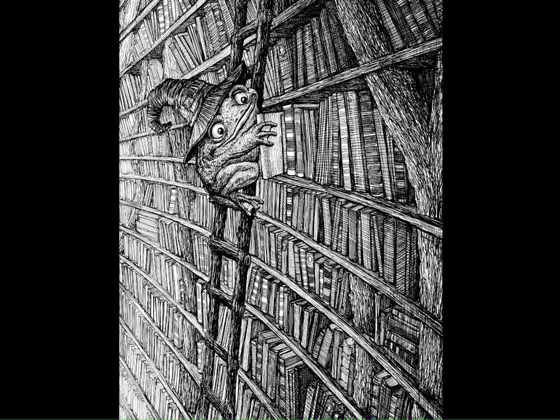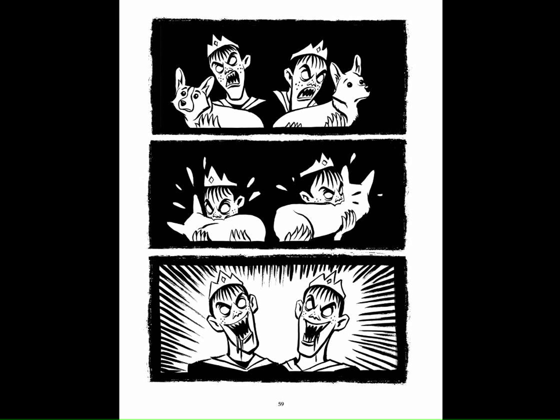In book 3, we go to the library and read an old book where we learn the origin of the Korgis, and so part of the comic is inside the old book, which has a simplified version of the drawings. And there are these evil princes who preyed upon the Korgis until the Korgis escaped.